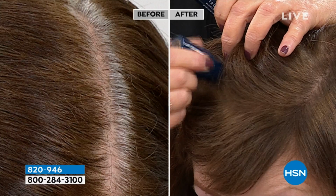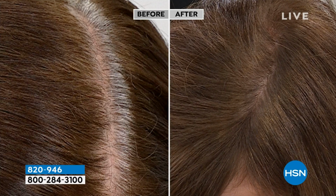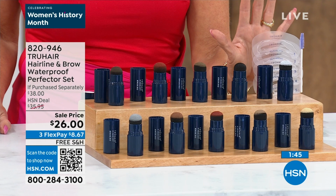And we're just talking about touch-ups here, whether it's gray coming in or the roots coming in, whatever that may be, or you have a receding hairline in the front. Great for men, like you said, if they have gray in the mustache or in the beard. But the eyebrows, let's talk about that one more time. You're also getting so much. For under $30, and with FlexPay, what's it, $9? And free shipping and handling. I didn't realize that.